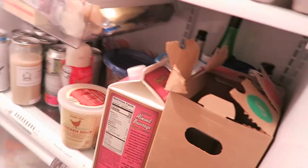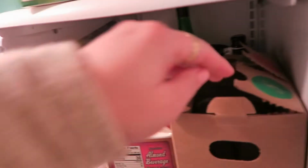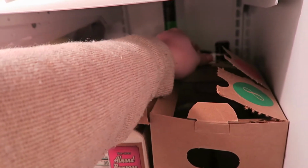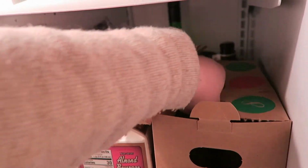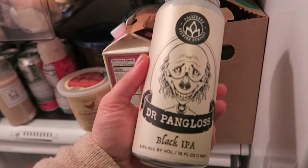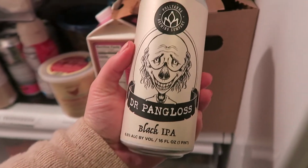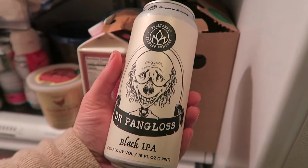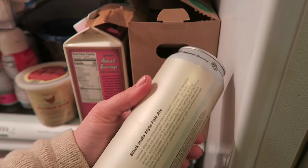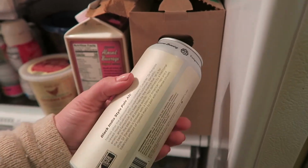So, day 11 of the Bitter Pops Advent calendar. Getting that out of the fridge now. I'd be lying if I said I didn't know what it is. I admittedly was just scrolling on Instagram and I ran into the Bitter Pops video about it, so I couldn't not look. Didn't look at the can though, but alright. Dr. Pangloss Black IPA from Pollyanna Brewing Company. So I'm kind of excited for this.